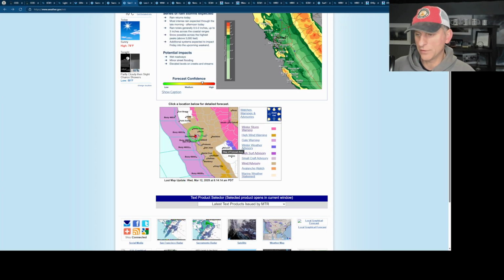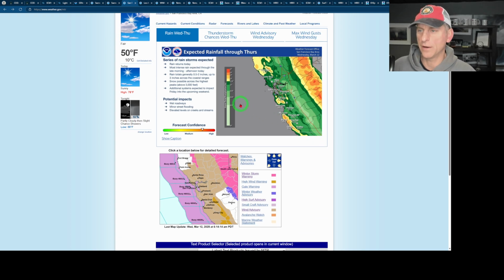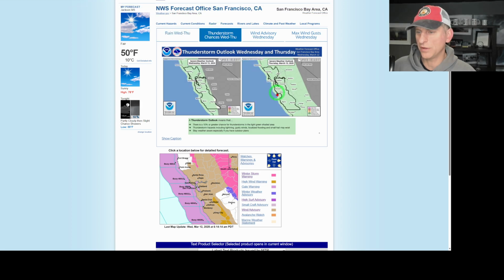So we've got wind advisories all over the place. We've got high wind warnings out right now, and you can again see the winter storm warnings out there. Expected rainfall here as we go through Thursday, and then thunderstorm chances across the region. This is Wednesday, and then Thursday on the right also.